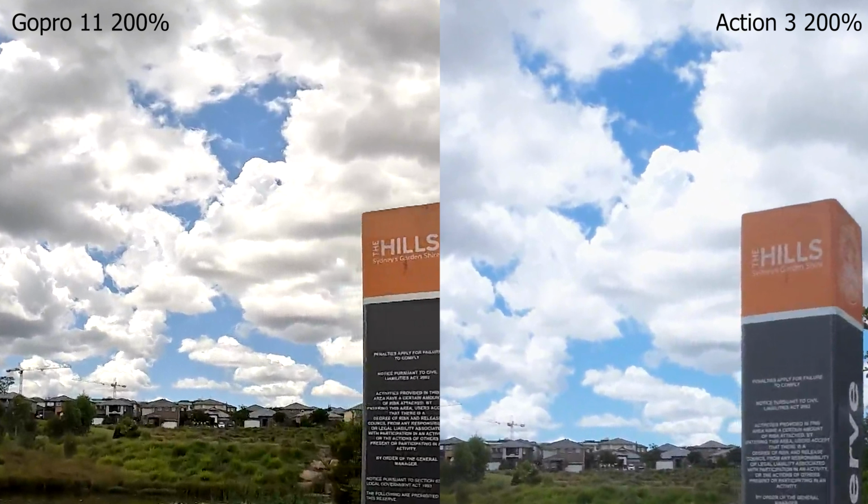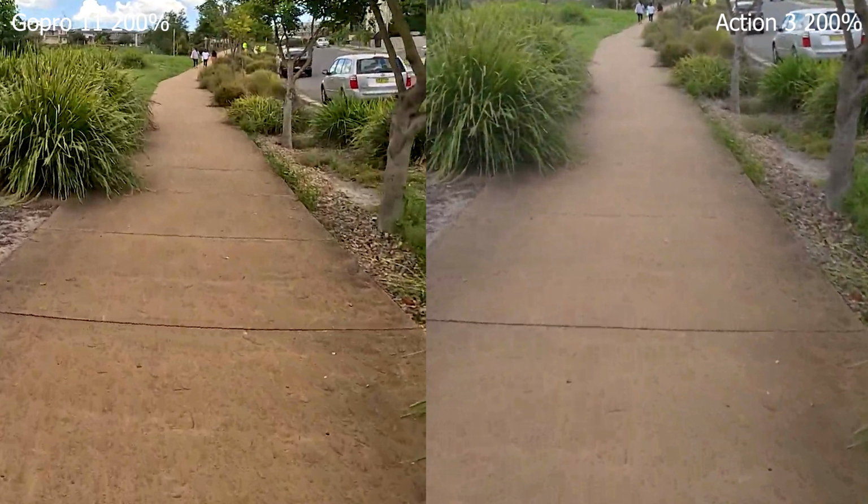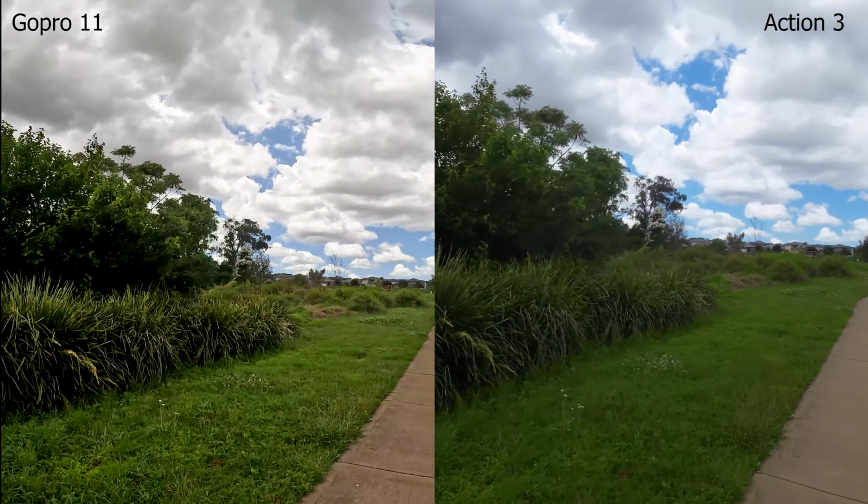You can see here that the clouds have a lot more detail and definition on the GoPro, and we can clearly see that the dynamic range of this camera is much better. The GoPro has much better image density and renders more details. It also has a lot more contrast on the scene, while the Action 3 is much flatter.